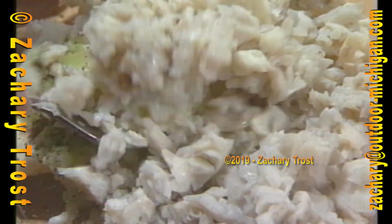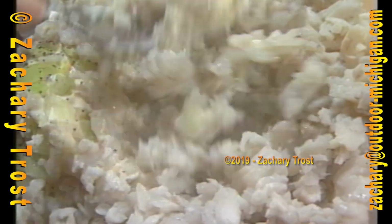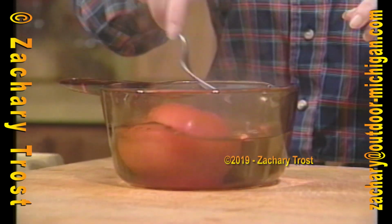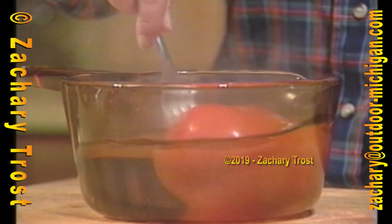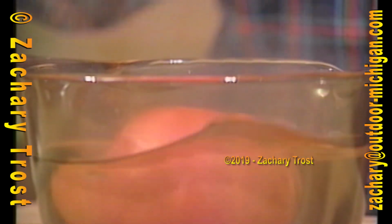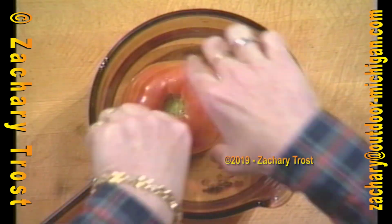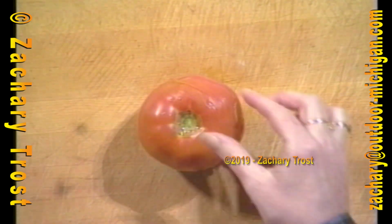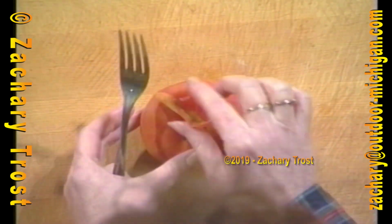And then just mix this into your mayonnaise mixture, and you could let it set in the refrigerator for a few minutes while you prepare your tomatoes. And to get the skins off easy, you just roll them around in boiling water for just a couple seconds. You can actually see the skin just starting to loosen up. And then you just take them out and just peel them like an apple almost. You just pick them a little bit, and it just kind of peels right off. That skin comes off of that tomato.